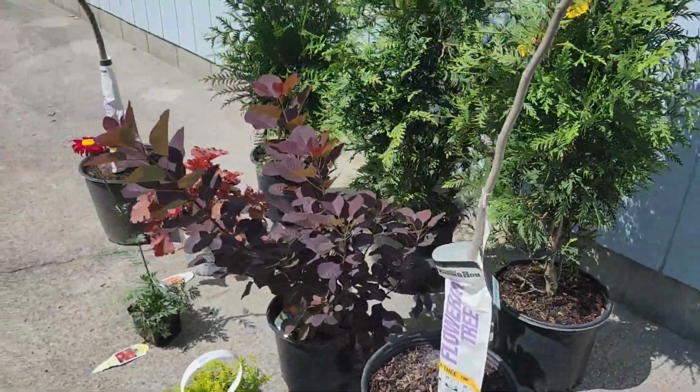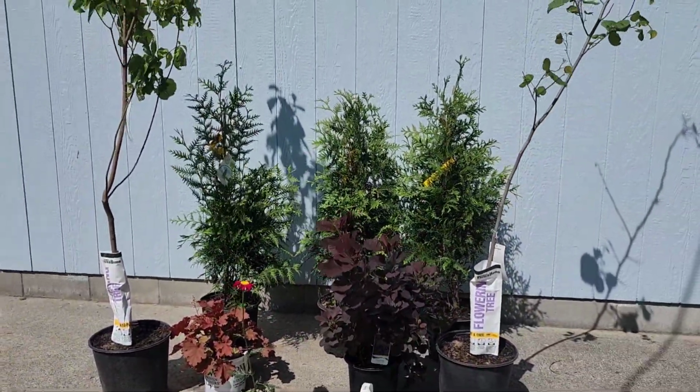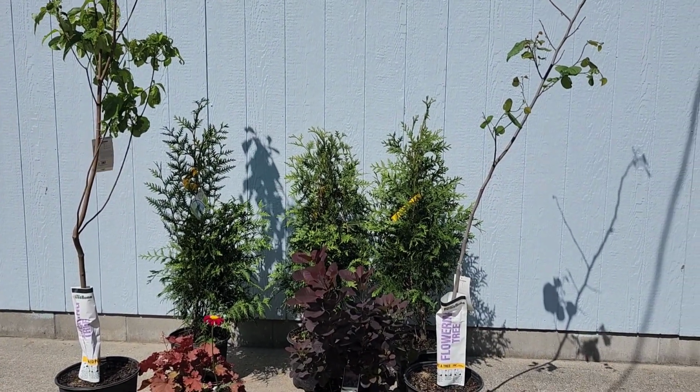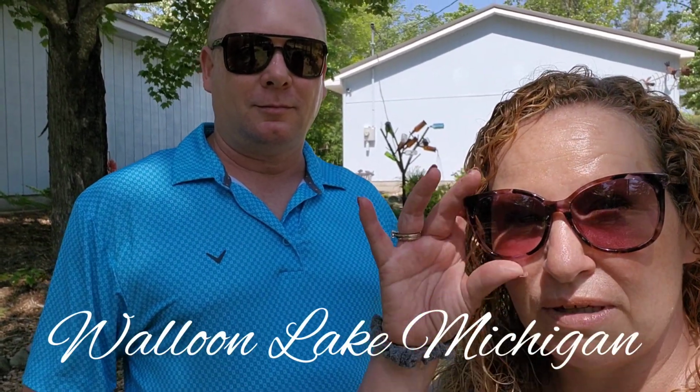So I am very excited about this. We'll get doing some gardening, cutting the grass and all that stuff like we usually do, and then we're going to plant it and do a tour. Can't wait. We're going to take a little break from yard work and cleaning these garages out, and we wanted to go to Walloon Lake. So we're going to head there.